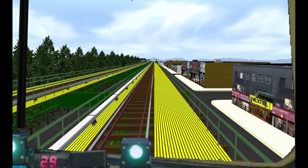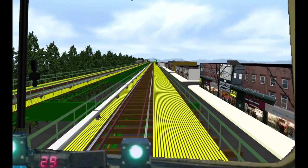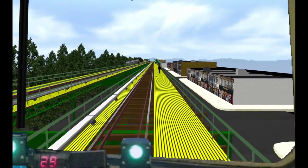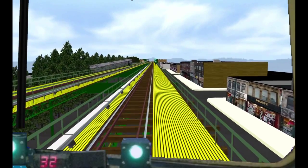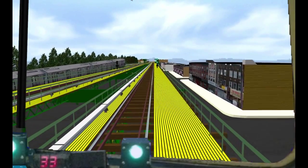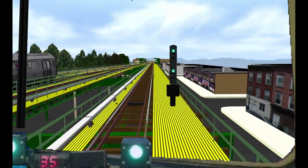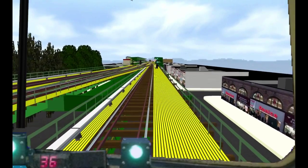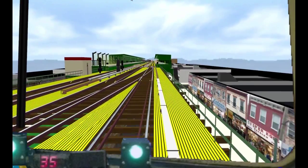And we are riding the famous and great R46. Screw the R160s. Screw them. Like right there to our left would be an example of an R160. As we approach Avenue X.